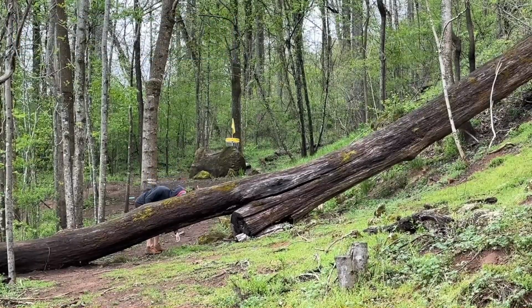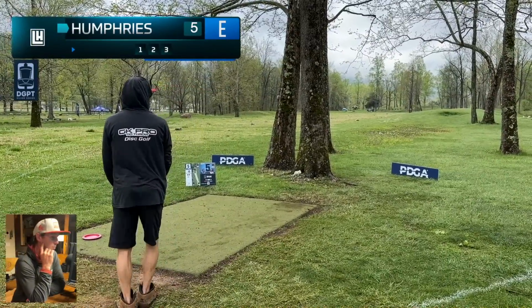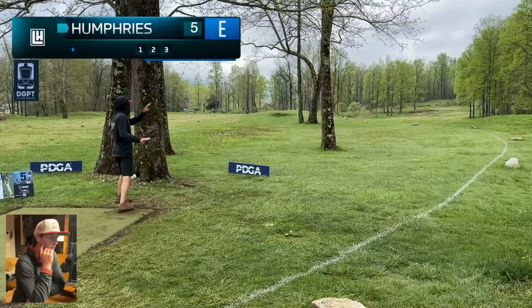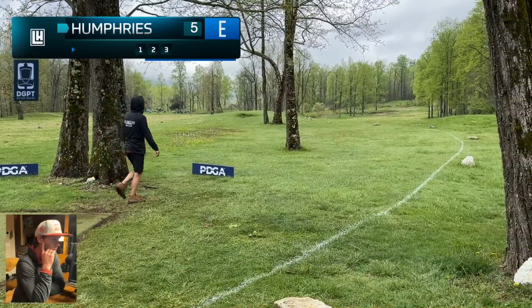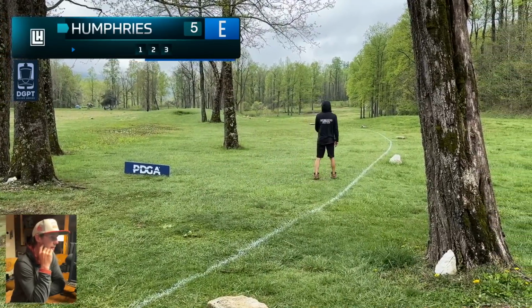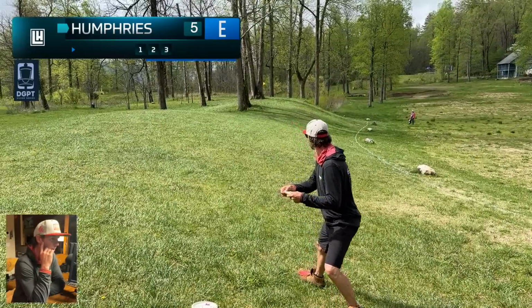This course played pretty tricky today. I should have checked some scores as I was playing. Might have made myself feel a little better going D3. This is a 400 Luke Humphries signature run. This is a nice pop top glide stable disc. Puts me in perfect position down the fairway, about 390 feet.